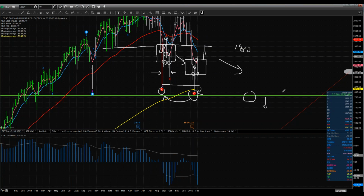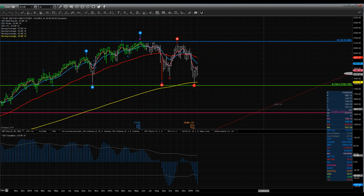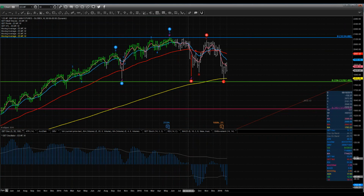But that's what I'm looking at in the E-mini S&P 500 futures, guys. The question that I'd pose is: is the low in? And I would say right now the market price action indicates that it's not.